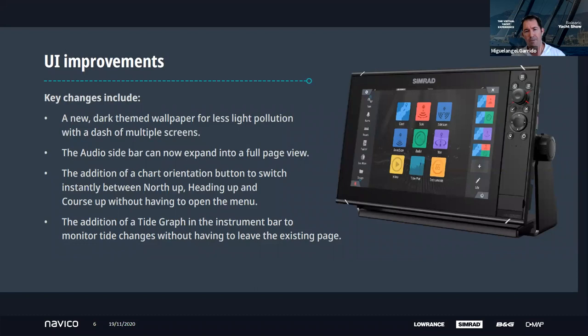Well, let's talk about the user interface. Again, this is one of the more important things for the final user, for the captain, for the ship owner, because it's what he's using every day. So we have made several improvements. We have included a new dark sand wallpaper for less light pollution. I mean, at night, if you have several multifunctional displays together, you don't want very brilliant screens, even when you decrease the brightness. You don't want light pollution.